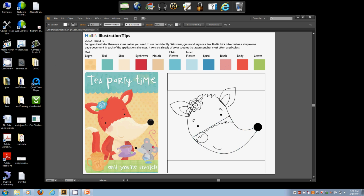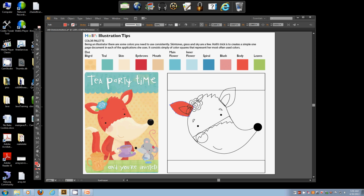And then you get your drawing and you put the layers in the appropriate order, and then you start coloring items in. We'll start by coloring in the first ear. That is the body color. So we'll use the eyedropper tool. I've moved my tools around. And we'll fill it with that. Then we'll do the other ear. Then we'll do the inner ears, and those are colored with the skin tone.